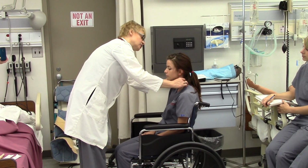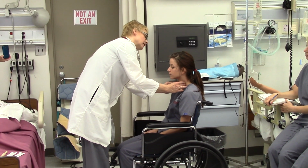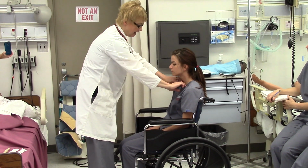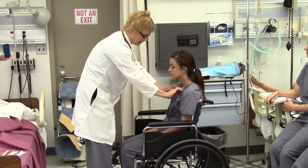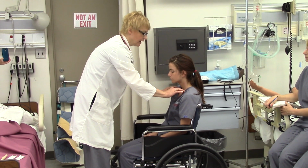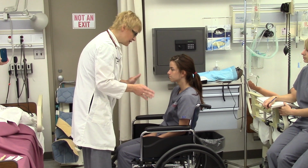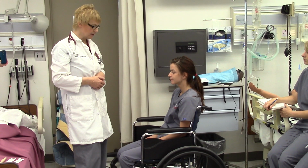posterior cervical chain, and deep in between the musculature there, the deep cervical chain. And while I'm here, I'll also do the supra and inferior areas of the clavicle. Looking, feeling for any tenderness. Any tenderness, enlargement, I didn't feel any heat. So those are the things I'm feeling for.